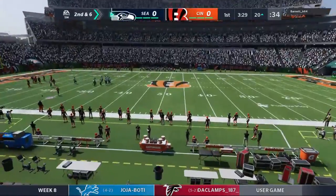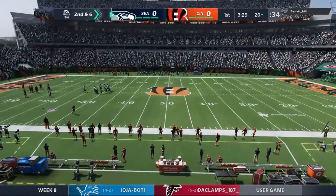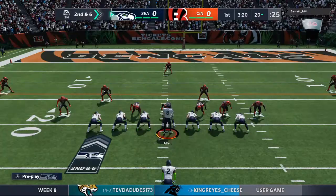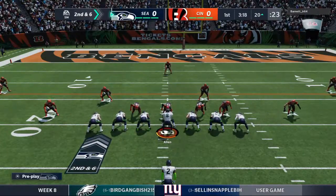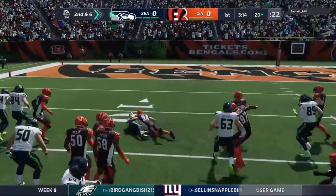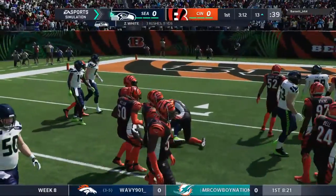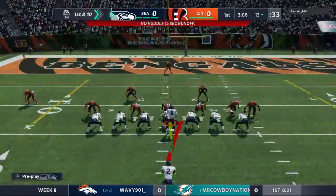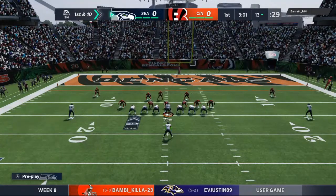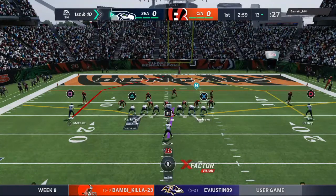2nd and 6. Following the pickup of 4, here's 2nd and 6. And he'll give it here to his running back. And he is going to be close to a first down as the tackle is made at the Bengals' 13-yard line. It's a pickup of 6 and good enough to move the chains. First down, Seattle.